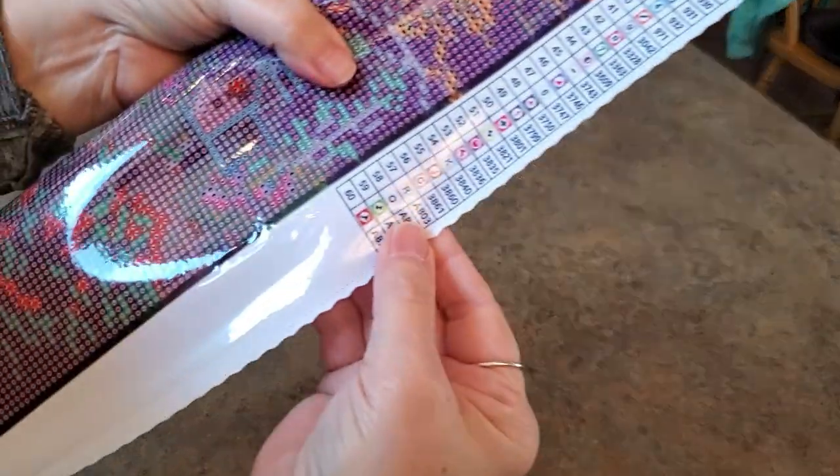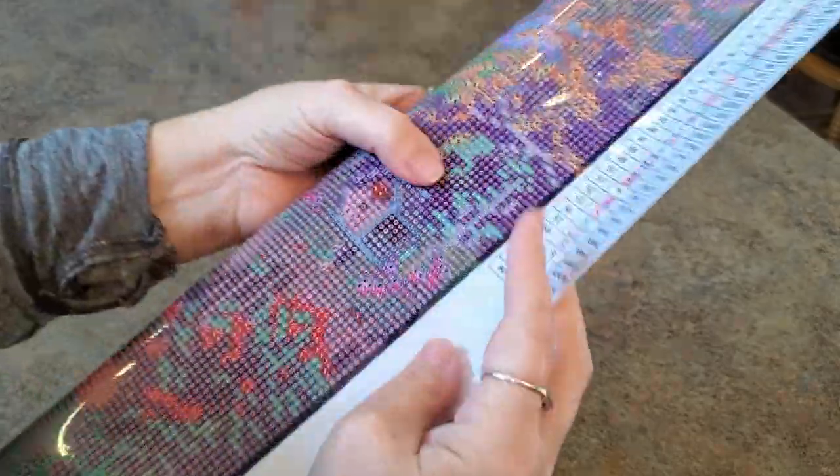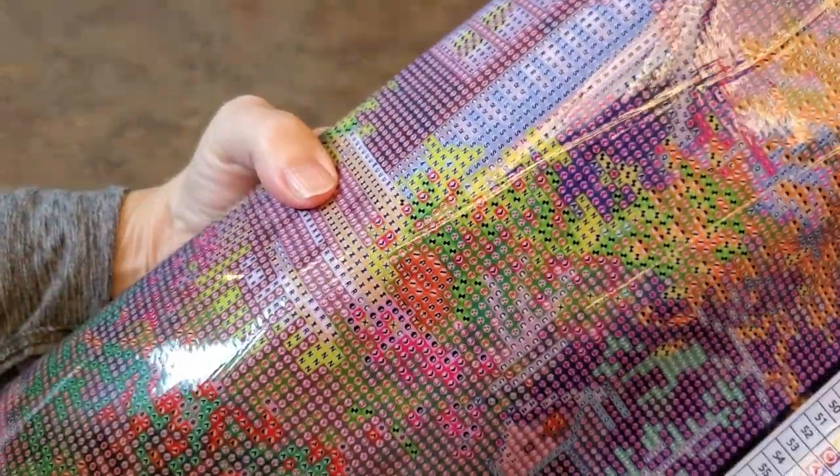Okay. So they have this scalloped edge. Their canvas is this nylon type canvas. Let's look up close at the drill field. Okay, close, drill field, clear. Their drill field has been really nice. I've been working on one.